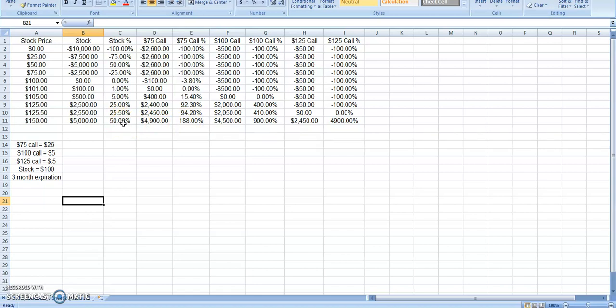Now on the downside, the great thing about buying call options is you can't lose any more than whatever you paid for the option itself. So even though you may lose 100% of your investment, it will always be a lot less dollar-wise compared to the stock. So that's a great thing for buying call options. You have a lot less to lose dollar-wise.